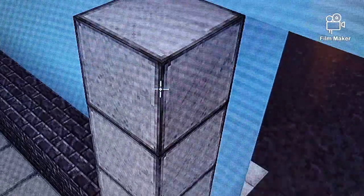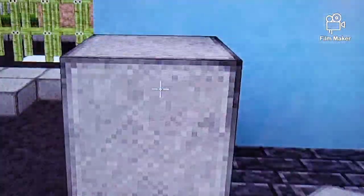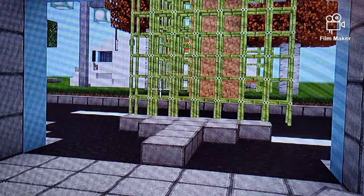Entrance down to pillars. So I'm going to make this like 5 blocks tall. It's going to be 5 blocks tall. This will be the entrance, a clearance entrance.